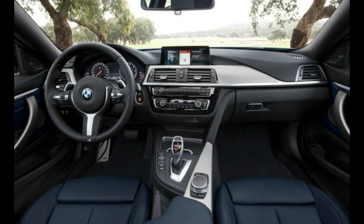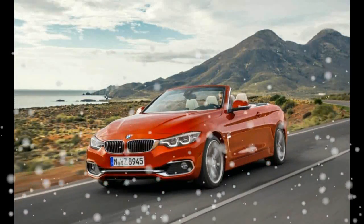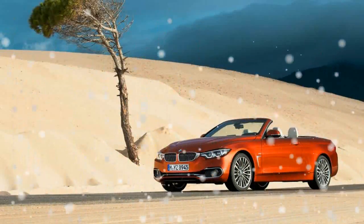Expect the refreshed 4 Series to reach dealerships in March, with pricing unlikely to change much from the current $43,145 and $51,295 base price of the 2017 coupe and convertible.